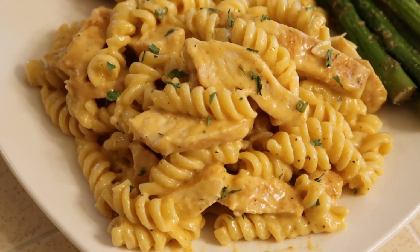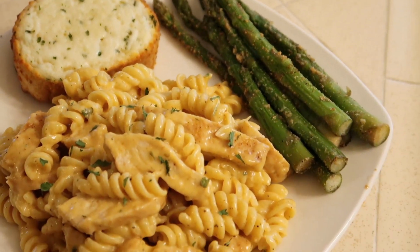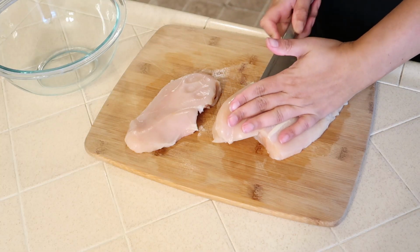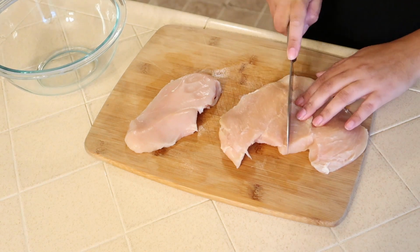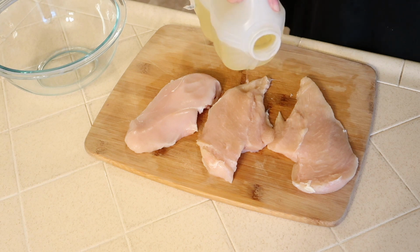The next dinner I'm going to show you, I made some Cajun Mac Cheese with some grilled chicken. I'm going to start off with my chicken. I am using 1.5 chicken breasts because I am making 1 full box of pasta. I'm just going to butterfly the one in half. The other one was pretty small.